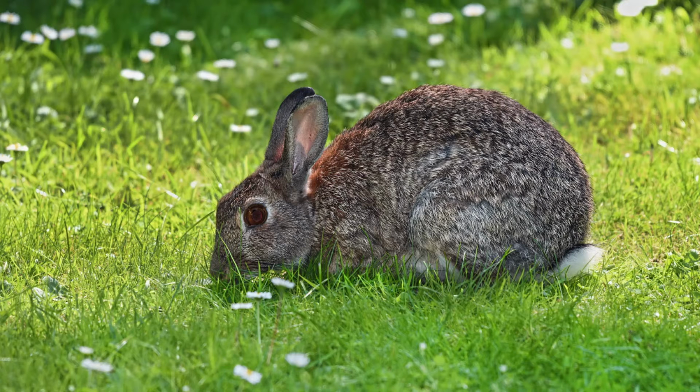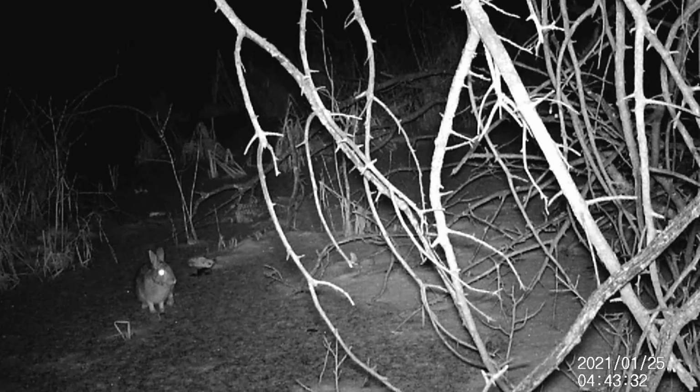Eastern cottontails are one of the most common wildlife species in Ohio and in North America. They can be found in a bunch of different habitats, including fields, woodlands, and swamps, and they're highly adaptable and can live just about anywhere. This trail cam was placed in a wetland area back on the trails at Lions Park.